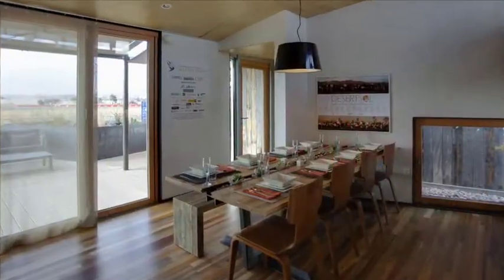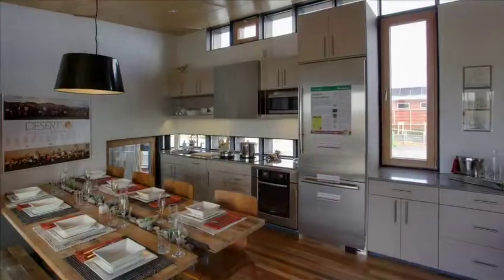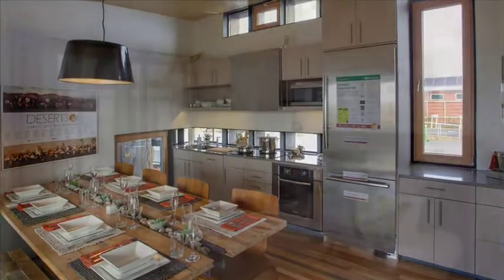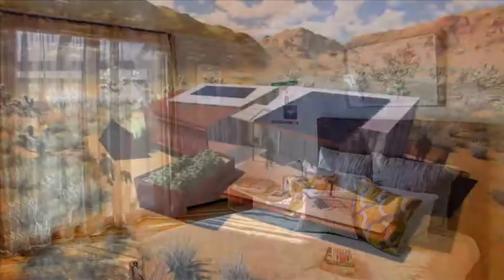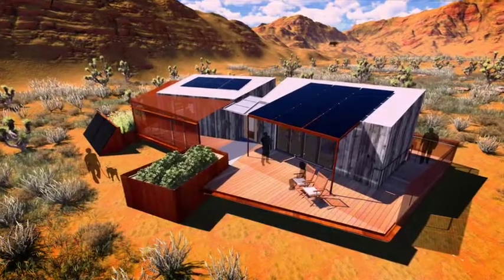And that will allow everyone to bask in the accomplishments of the UNLV team and their desert-inspired home, which practically sells itself with its sunny appeal. I think what we really accomplished as this team is we produced a product, the house, that is really beautiful. And since we won market appeal first place, it's obviously something that everyone wants to live in.